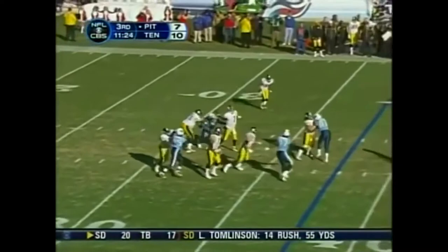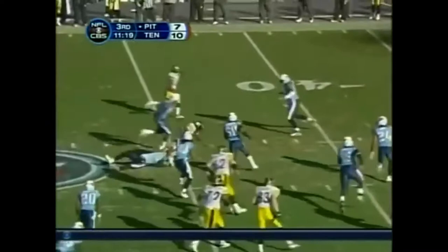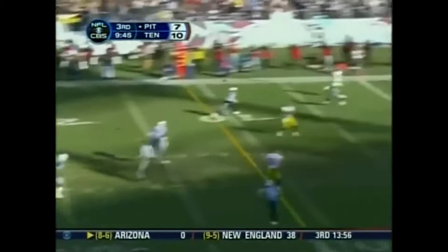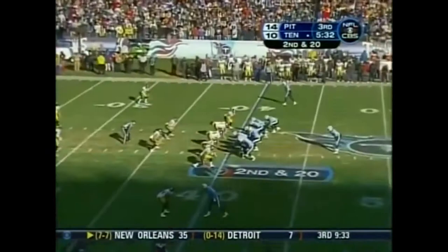Roethlisberger again finds Holmes. It's free. Nice piece of running by Holmes. Takes it. And another new set of downs. Here comes the heat. He got it away in time. Ward reels it in and is knocked down in the end zone. Touchdown, they say. Lost 10 yards. A second down and 20.